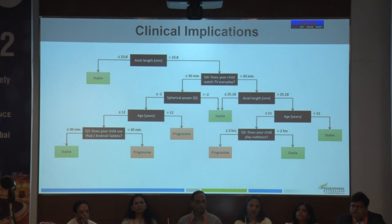So what does all this mean in clinical implication? We know that axial length plays a role. We also know age and outdoor activity play a role. So if you have a child with an axial length less than 23, who is watching TV less than 30 minutes, with a spherical power less than 2, and having less iPad time, the child is stable. In these conditions, you can follow these patients and put them purely on lifestyle modifications, only cutting down the screen time and letting them play outdoors much more, and that will help.